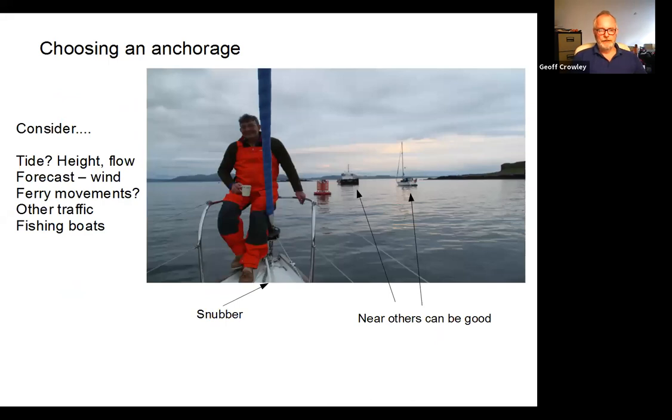In choosing where you're going to anchor for the night, here we've anchored on our way on a trip here on one of the small islands. And we've made a cup of tea, made a meal, and being prepared, getting ready to go to bed. The fact that there were some others nearby was a good idea. That can be good. That shows that others have anchored here, and if you've never anchored in this place before, that might be one way of recognizing that this might be a favorite anchorage.